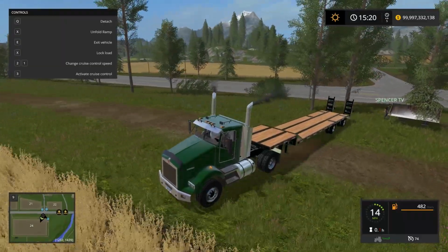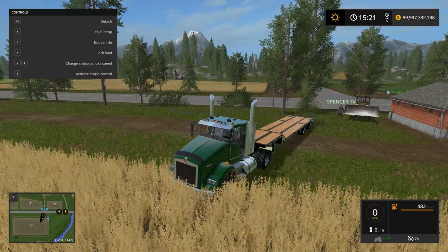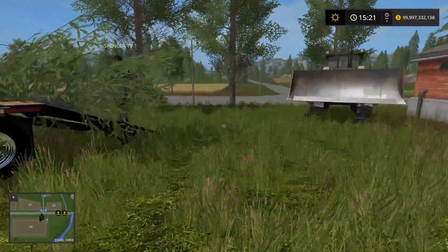Oh, Grant. Hey, where do you want me to drop this dozer? Just drop it in the middle of the track. Dude, you just threw the tree right on the trailer. My bad.